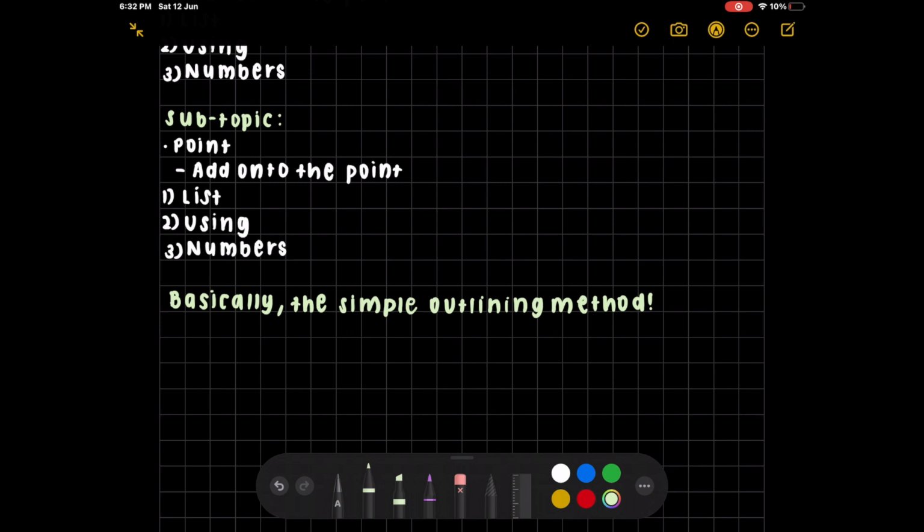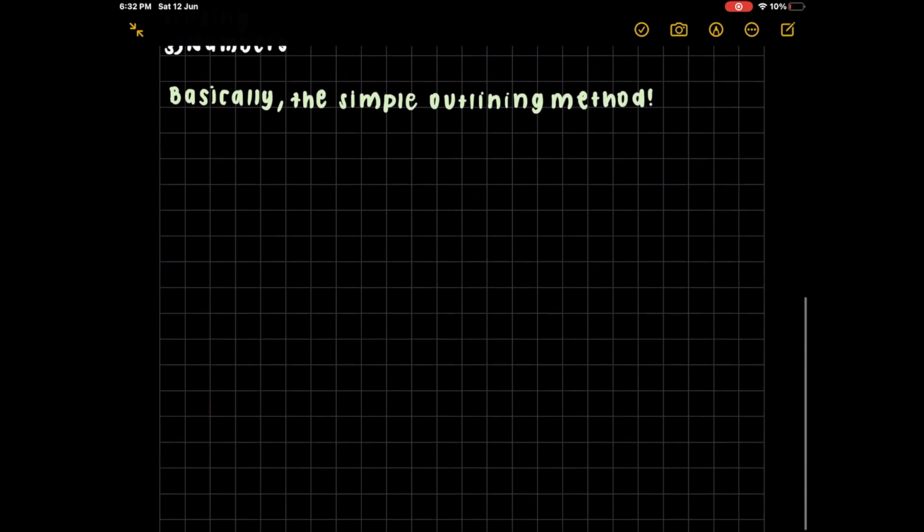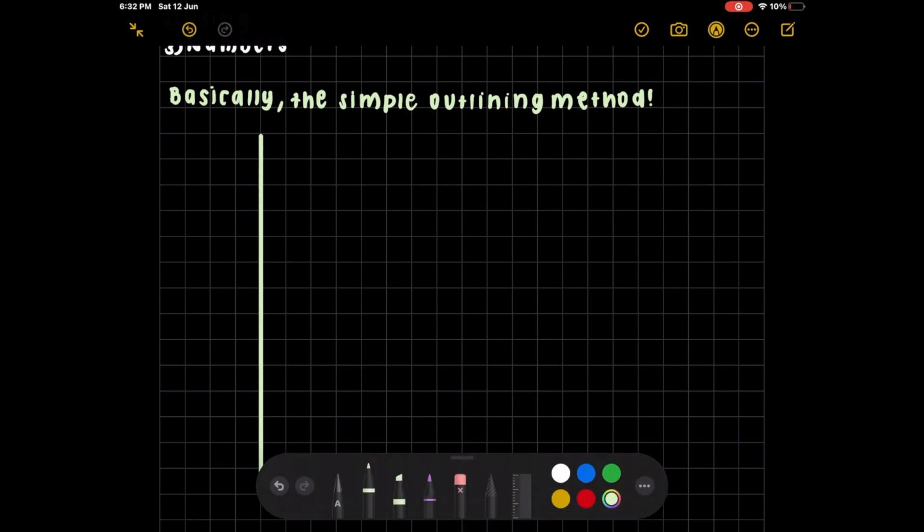Yep. Now we're going to move on to Cornell notes. Honestly, I just found this out a few weeks ago, and I don't really like it because it's just how I type. Some things are just your type, but then again, Cornell notes actually have quite a lot of pros. So I decided to give it a try.